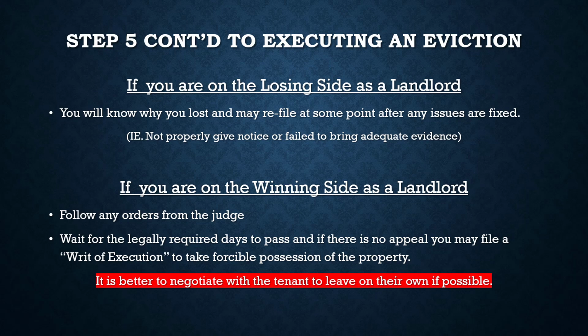And then there's going to be another wait for the time that you can physically show up at the property to take possession with the constable or the sheriff. In my opinion, it's better to negotiate with the tenant to leave on their own if possible. Both sides want to avoid the writ of execution because it gets really messy at that point.